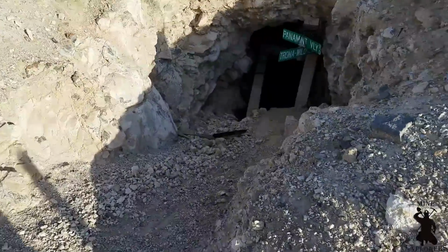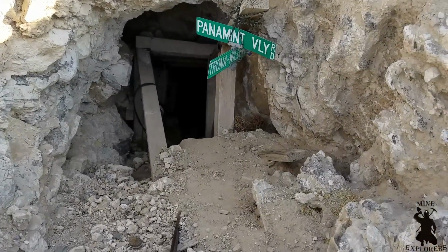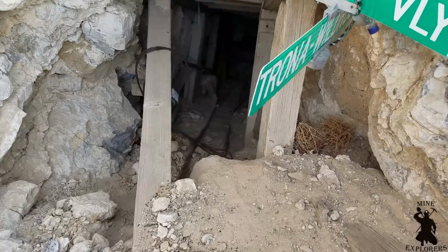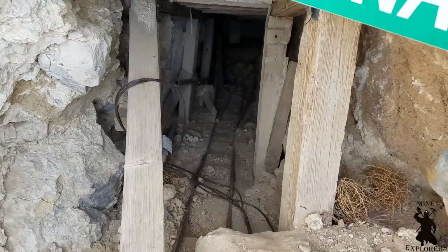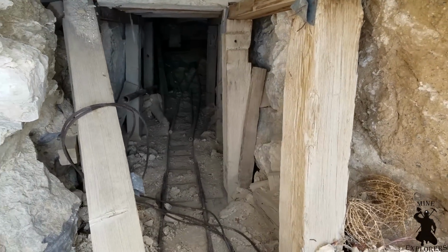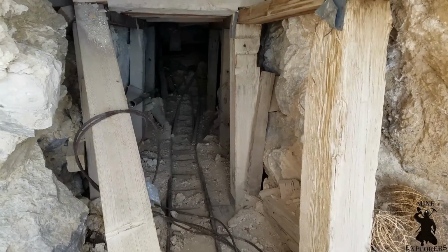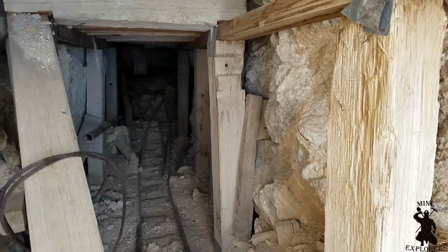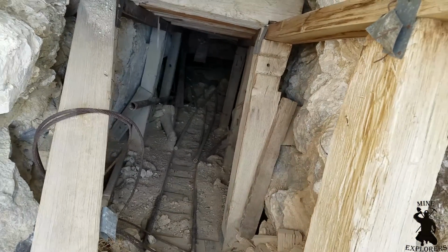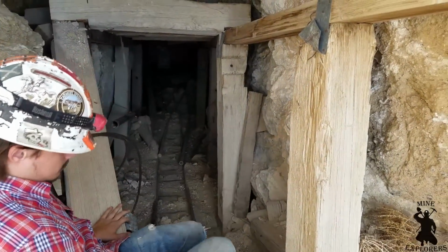All right, we got an incline shaft here, and the waste pile outside's pretty big. We went down and checked it out, and then we didn't have any safety gear because we have to hike here. So we hiked back to camp and got our safety equipment, some rope, hard hats, lighting. This will be the first I've ever videoed with a phone, so we'll try videoing this mine with the S7 and see how it goes.